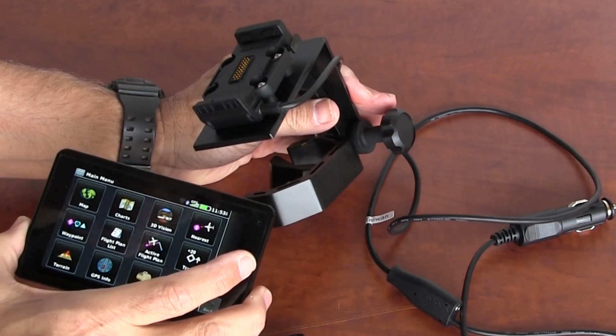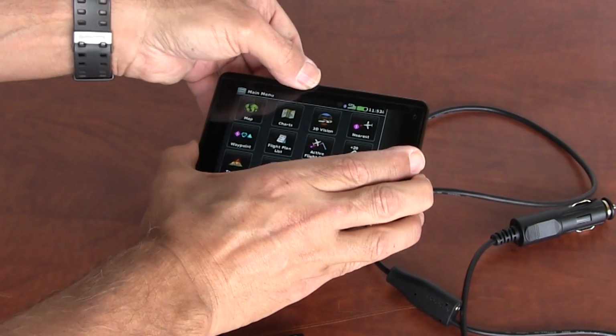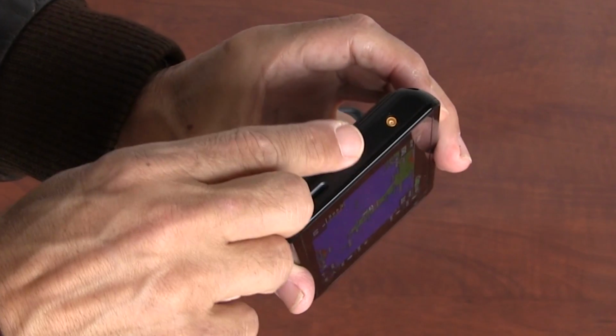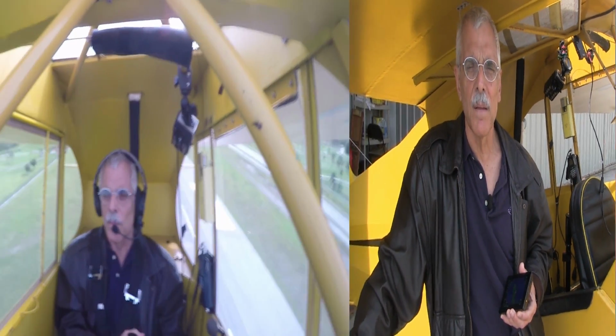The Aera ships with a yoke mount, the ship's power cable, a charger, and a data cable. The typical retail price is $849. It has an optional external antenna, but I haven't used one of those in this class of product for years. For typical use, I think you can get by without it.